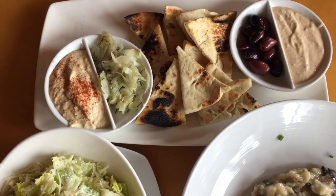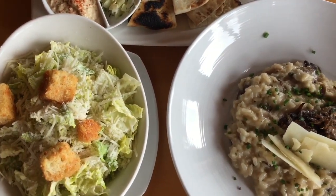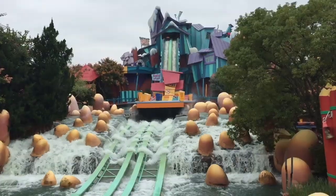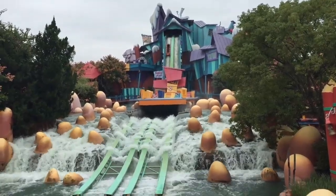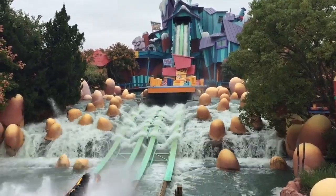The food has arrived and it looks delicious. There is the platter, some risotto, and also a side of salad too. Lunch was so great, and I'm just walking around the park taking a look at some of the different rides. The water ride is pretty quiet today since it is a little bit colder.